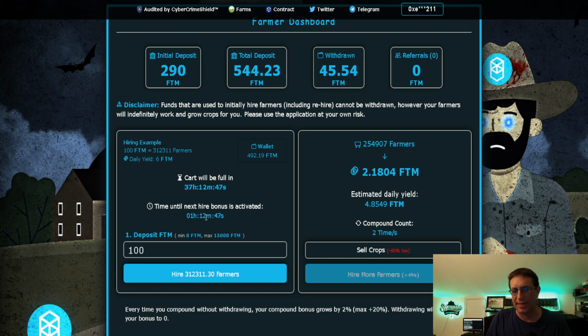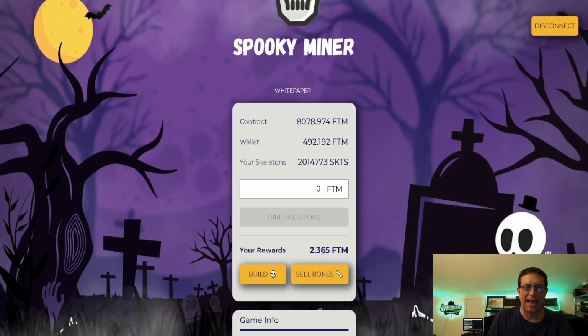You can do it twice a day. And if you miss it, it just throws off your whole compounding system. And you only can get up to 2 days worth of rewards to compound at once. So that's another thing. It doesn't just keep stacking like Spooky Miner, which will just keep stacking my rewards, and I could just sell them at any time and get them all.